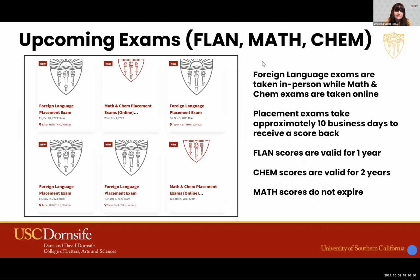Upcoming exams. Foreign language exams are taken in person, while math and chem exams are taken online. Placement exams take approximately 10 business days to receive a score back. And an important note to remember is that foreign language scores are valid for 1 year, chemistry scores are valid for 2 years, and math scores do not expire.